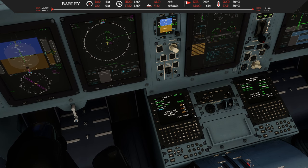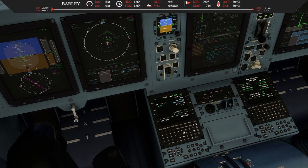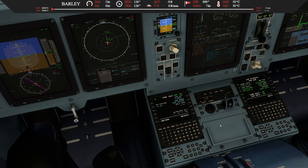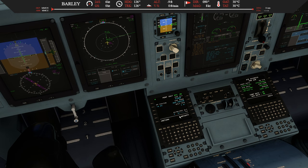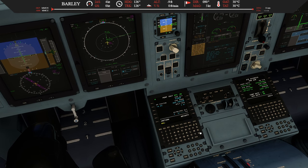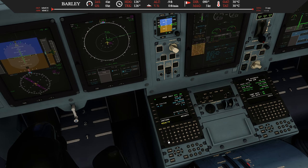Performance initialization. Cruise altitude is 8,000. This is a very, very short flight. In fact, probably if we get to our cruise altitude, it'll be a miracle. If we do, it won't be for very long. This airport is our backup. 7,000.